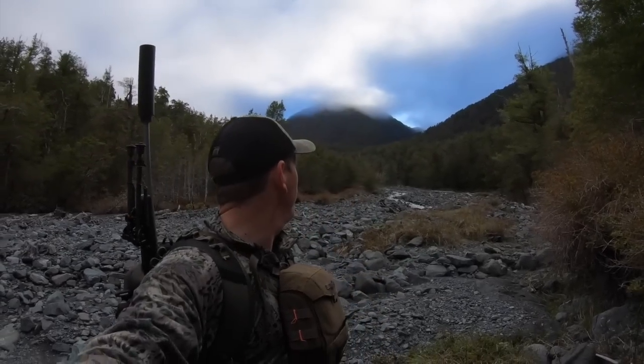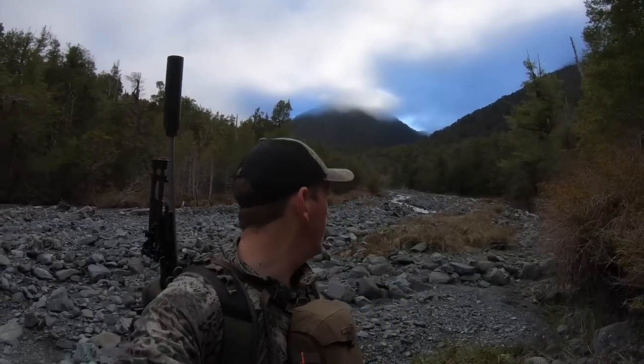I might actually wait here for 5 minutes and see if I can see the full extent of that ridge, because I don't want to go busting my guts up there and then find that I can't get up. The other option is to just hug this creek. It could get a bit gutty and a bit tight in places, but yeah, they're my two options.